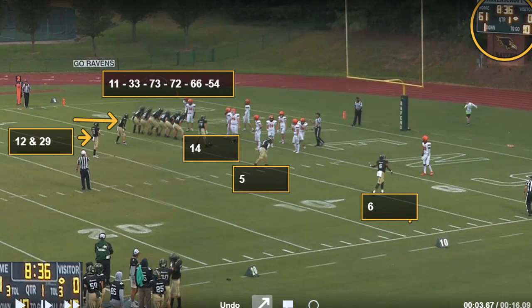And then over there on the left side, on the head linesman side, we have the numbers 11, 33, 73, 72, 66, and 54. So we only have 4 players numbered 50 through 79 lined up in this formation on this play. So let's take a look at some rules that are applicable to this play.